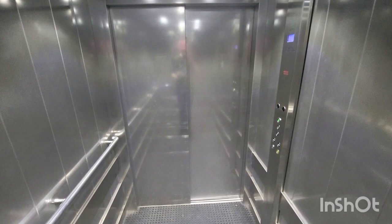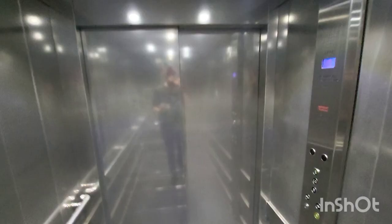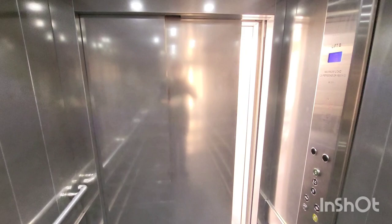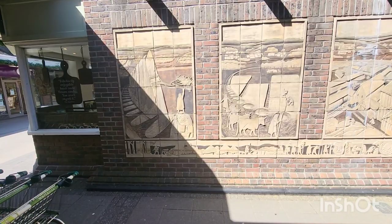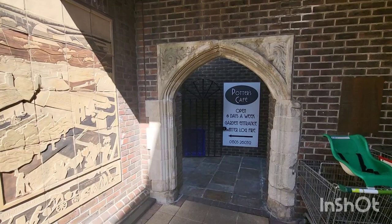We will come to our last spot of the day, the Tudor Arcade. And you'll come across this beautiful artwork. And also Potter's Cafe. This section here would have made up the ancient Greyhound Inn. You'll also find these five panels that I've just shown you.